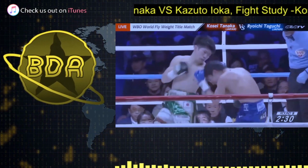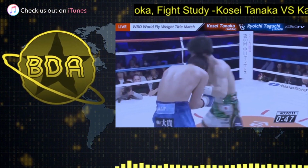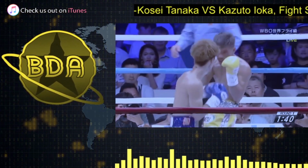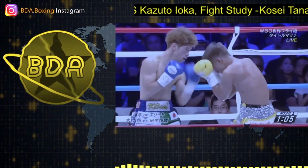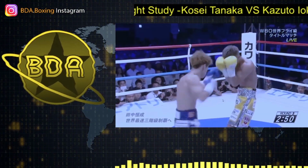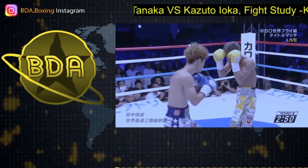But of course he didn't hear again, and then finishing upstairs, left hook to the body, left hook to the body, doubling up on the left hook against Kimura as well, right to the body, left hook to the body, and then finishing upstairs with a combination. I mean, just hard left hooks. I mean, look at this. This is just a standard one too.